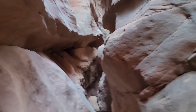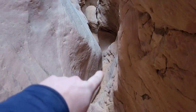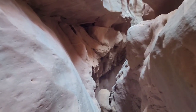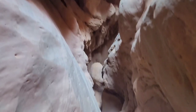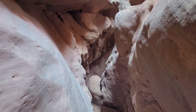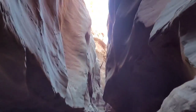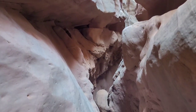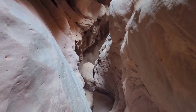So we are getting into a really narrow part of the slot right now. You can see, I mean, that is very, very narrow right there. Super cool. This might be getting down to like the deepest part of the slot right here, I would think, but you never know. And the walls look like they're, what'd you say, a little over 100 feet high? Maybe 80. 80, something like that. Pretty cool. Maybe it goes a little deeper, we'll see.